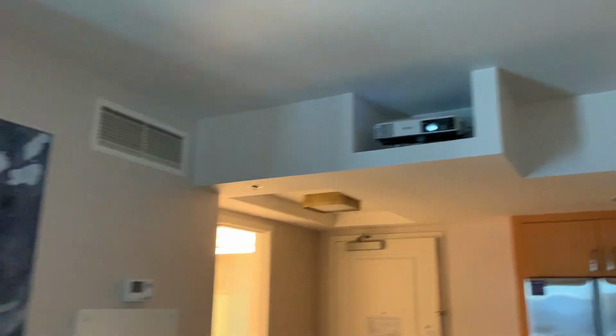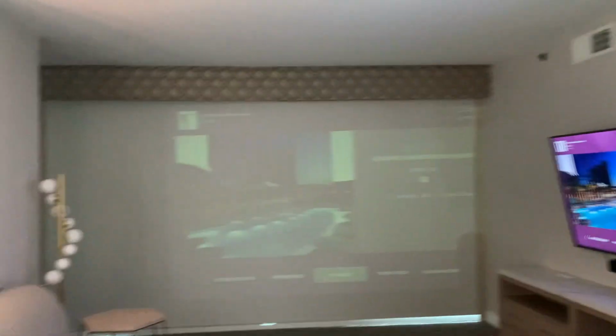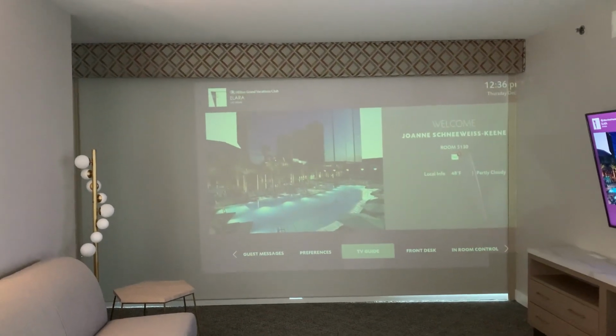A projector. Oh, there you go. That's pretty cool.